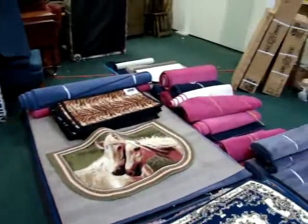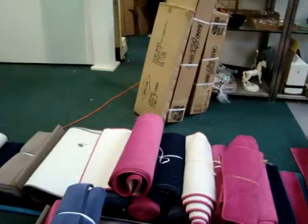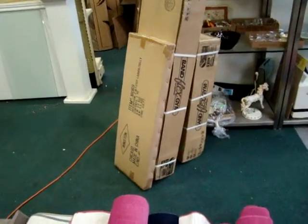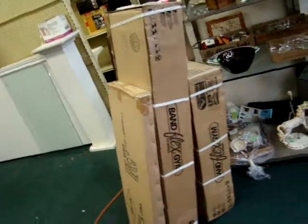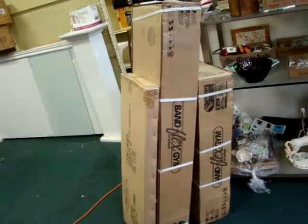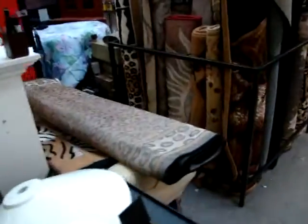If you haven't been to an auction in 2008 at Dixon's, tomorrow night is your last chance to be here. It's our last auction before January 1st, 2009. Here we have, I believe, a Bowflex gym, brand new in the box, just in time for Christmas, for the New Year's resolution on losing weight.